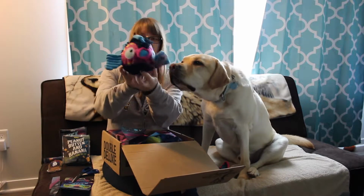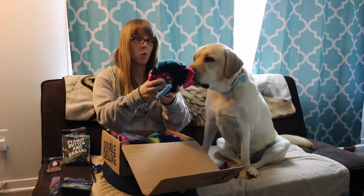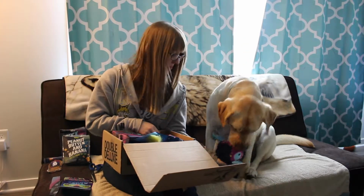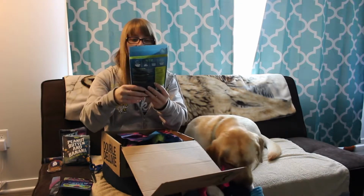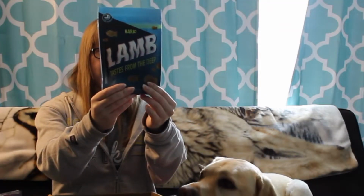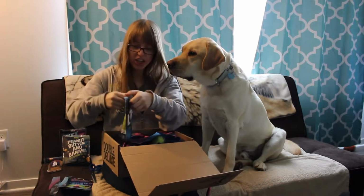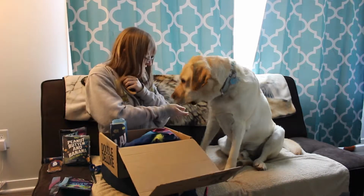Roger the flopper fish. Ooh, yeah, there you go. Get that fish. Get that fish. Ooh. Okay. Our next bag of treats is lamb. Tastes from the deep. These are also fish shaped. Appreciate if you didn't draw on me. Good boy.